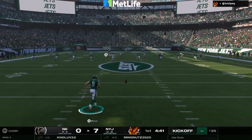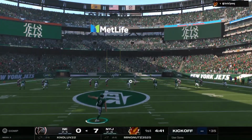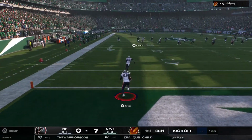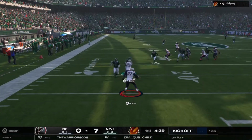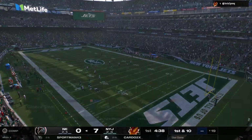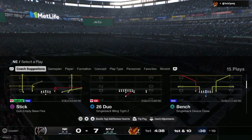The kickoff team on the field now as they will send this one away. And here comes a return from just beyond the goal line. And only able to get this to the 19, so probably should have opted for the touchback.